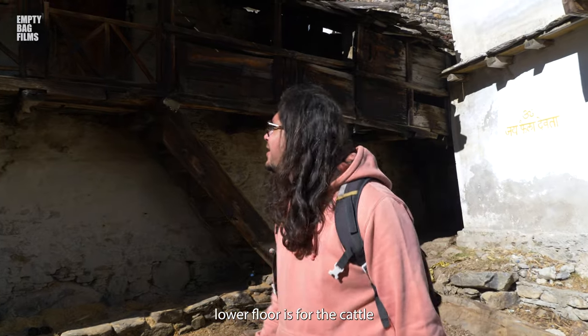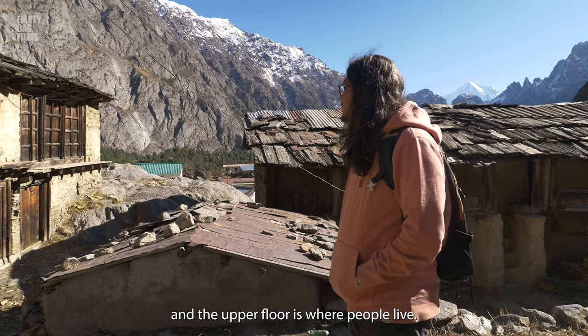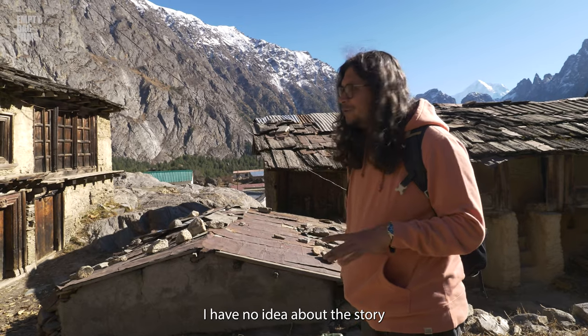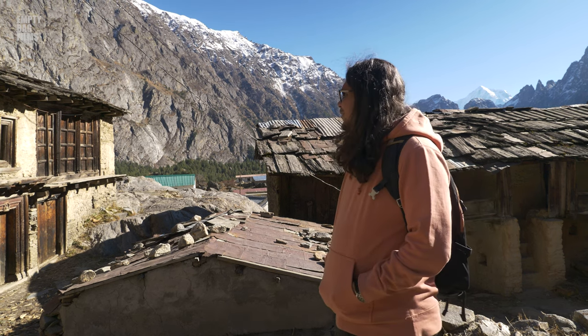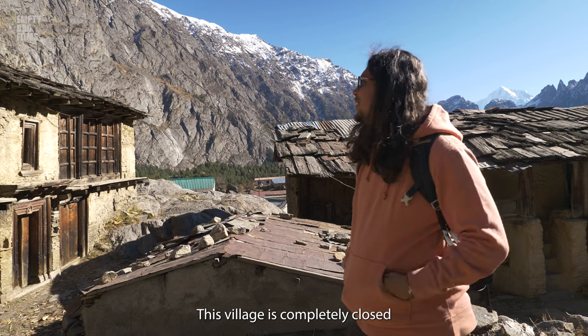Usually the lower floor is for the cattle, and the upper floor is where people live. It would have been nice if there were people around here. To be very frank, I have no idea about the story of this village. I was hoping to talk to some local villagers, but unfortunately it is completely closed. This village is completely closed right now.